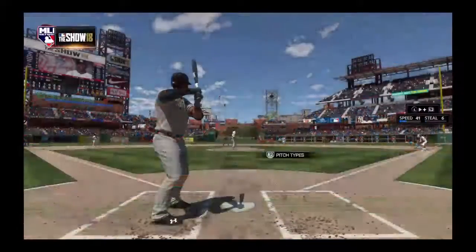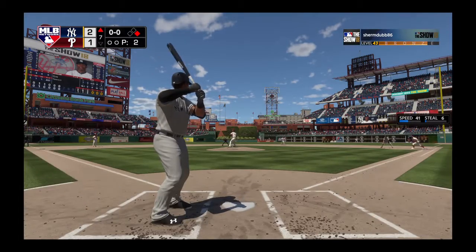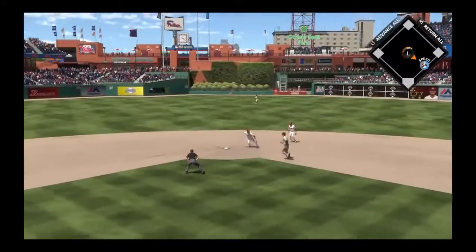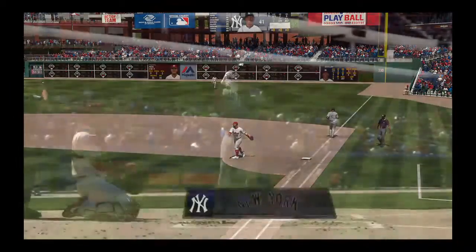Here's Miguel Andujar now. On his last at-bat, he popped out in foul ground. Ready with the first pitch. Here it comes. Hit hard back up the middle. He's got it. There's one. On to first, and they turn the double play.